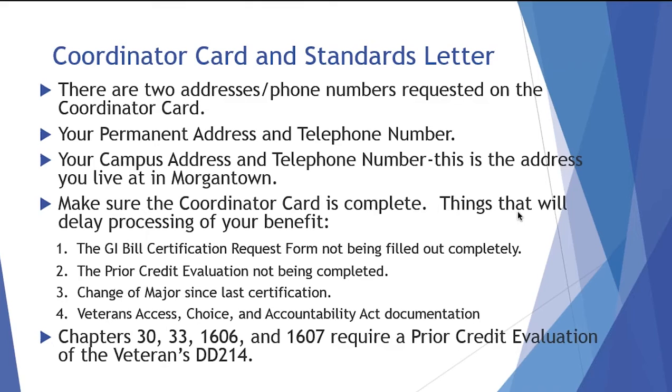Change of major since the last time we certified you will also delay the processing. And also the Veterans Choice and Accountability Act documentation. This is a new law for non-resident students who were discharged after July 2012 and can prove that they live in West Virginia while they're going to school. This allows you to be charged resident tuition and fees instead of non-resident tuition and fees.